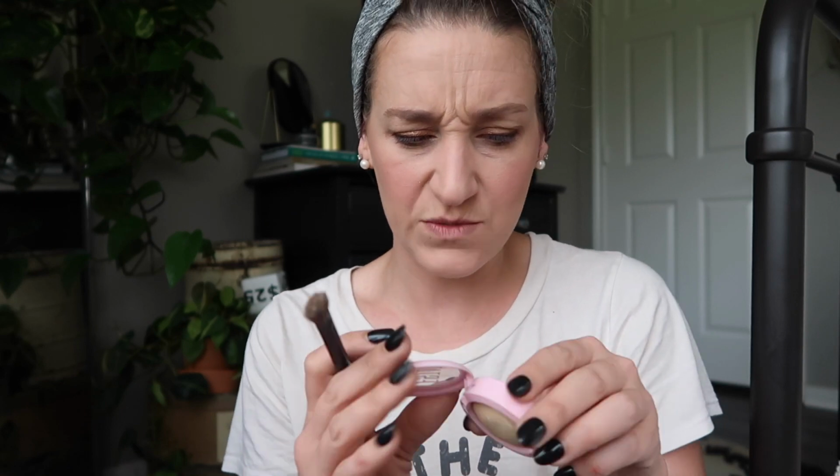Can you see the difference? I totally can. It's just smoothed out. It's like a softened smoky. Because I do things in the most random and backwards way possible, now I'm gonna go in with my highlight and press that into my inner eye. And this one is, I hate the name of this one.